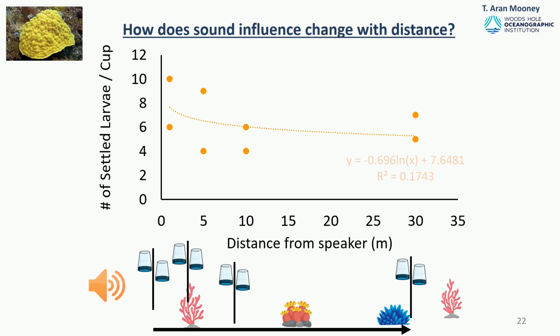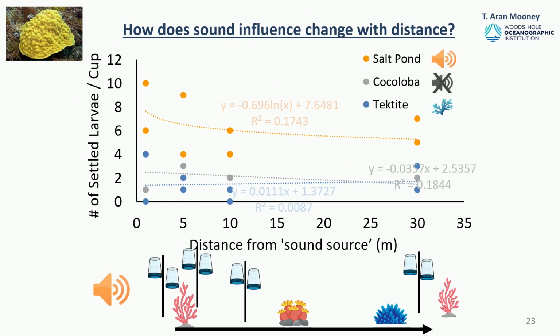What about distance? Again, on the y-axis, number of larvae per cup that are settled, and then distance from the speaker, and you can see that it did drop off with distance up to about 30 meters, but when we compare to the other sites, we're still always higher than that sound enhanced site. So we didn't really reach the end of our range of enhancement, at least at this site, Salt Pond.